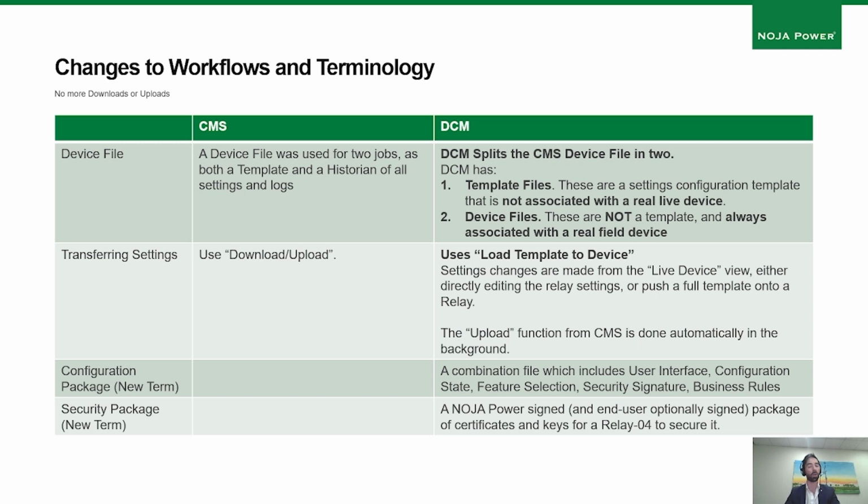So that is closer to the device file of CMS, except you cannot directly edit the settings inside a device file. You either edit it directly in the controller, or you modify the template before committing it to the device. The device file is the latest actual state of the device that you see in the field.